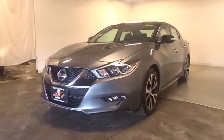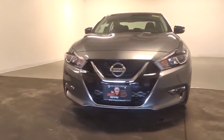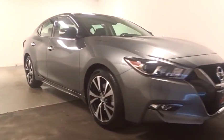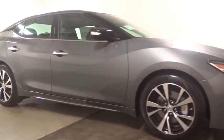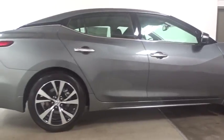2018 Nissan Maxima. Maxima offers elegance with an edge. The spacious interior provides refined comfort for up to 5 passengers. Advanced technologies such as Nissan Intelligent Key and push-button ignition offer convenience and control.